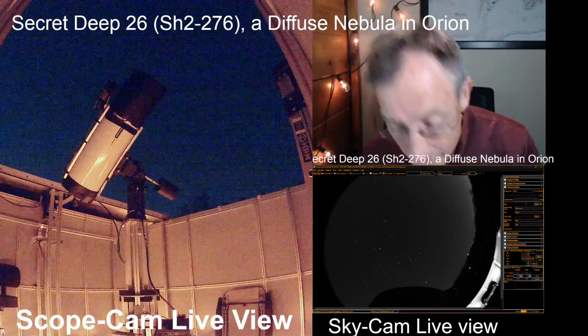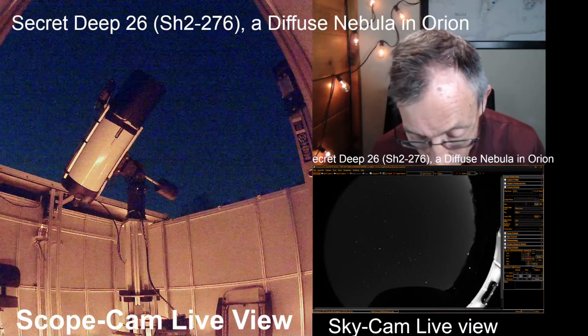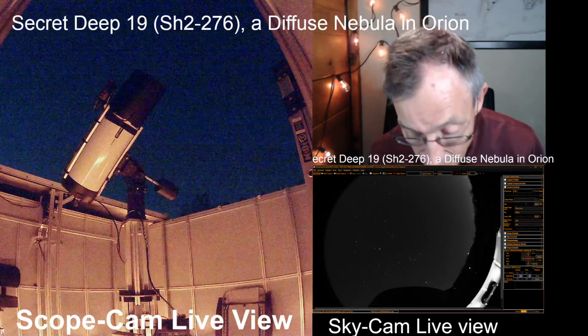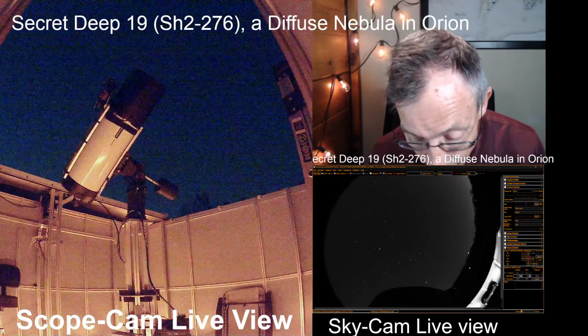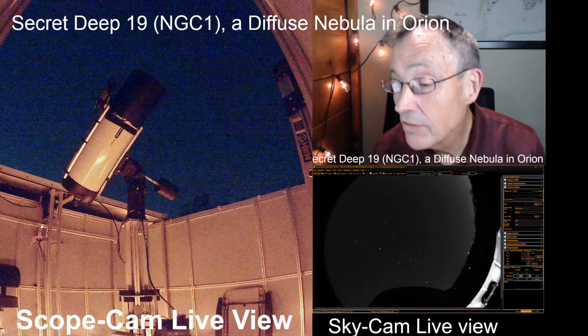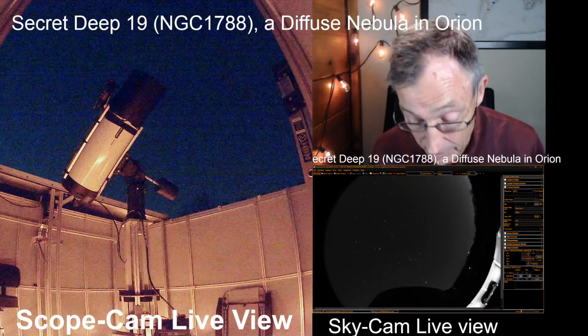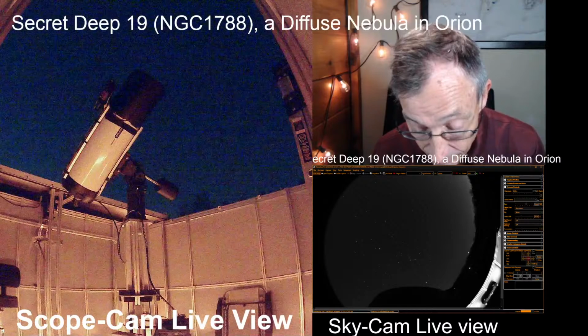This is Secret Deep 19, otherwise known as NGC 1788, a diffuse nebula in Orion.